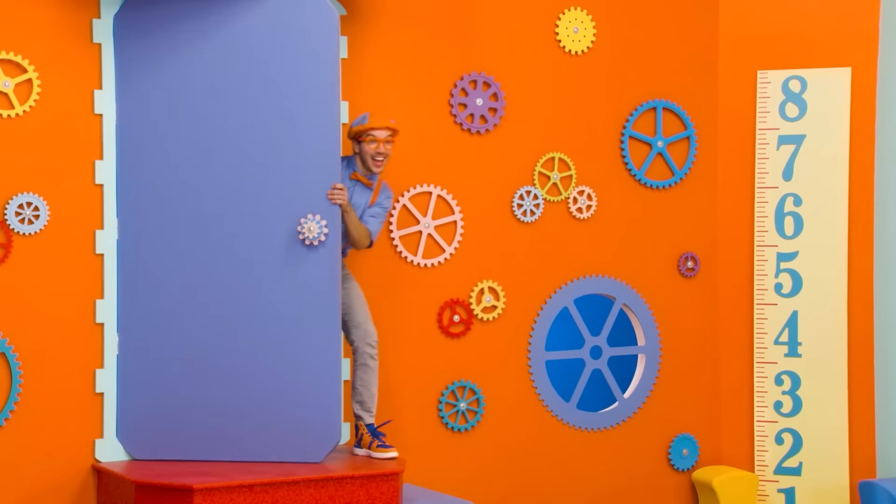Whoa, look over here. Hey, you see what it says? Curiosity Corner. It looks like it's time for the Curiosity Corner. Yeah, I'm so excited because these are so much fun. I can't wait to find out what we're going to build together. Oh, look at the clock. Hey, I bet you and I get to build a clock today. Yeah, let's get started. Come on.